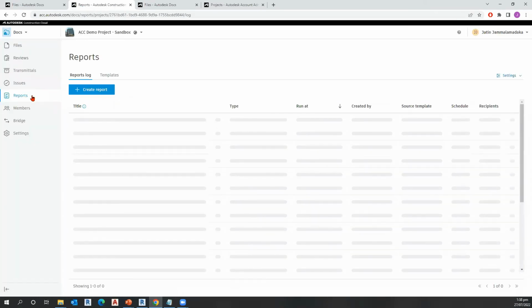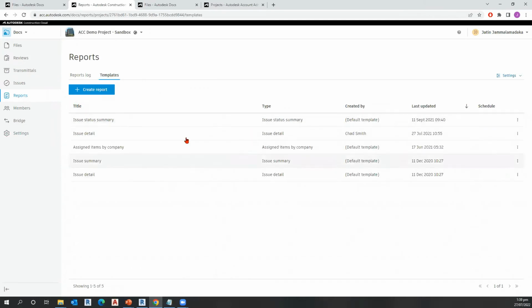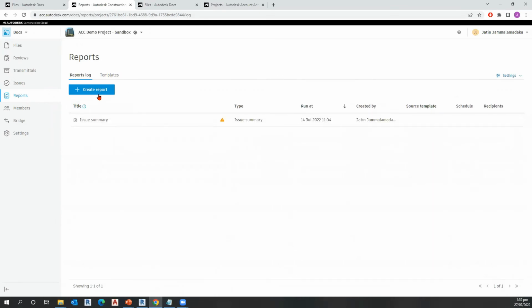So if I head over to reporting, you can see here, you can create issue summary reports. You can create templates of the different types of reports you want to create, but you can create multiple different types of reporting, not just on issues, but on when files got uploaded, maybe something around reviews, transmittals, any of the functionality that you use within Autodesk Docs.